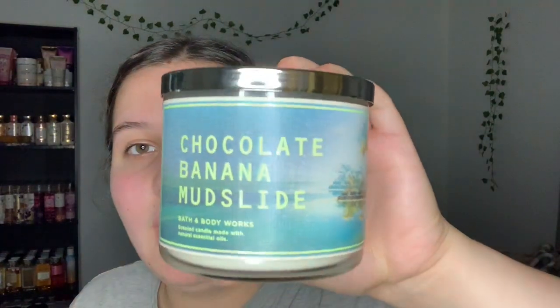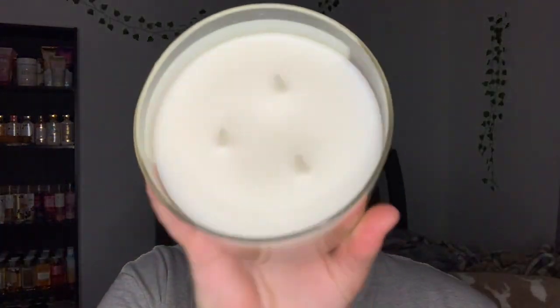I said I would get this if I saw it again, and I did, as you saw in the video, obviously. This one has a normal lid. I was gonna switch it out, but I'm like, that's kind of a stupid thing to do. So there's the wick placement. It is a chocolatey, buttery candle, and I do love it.